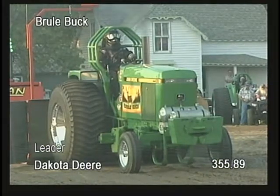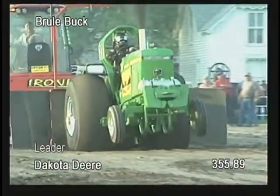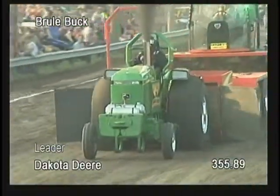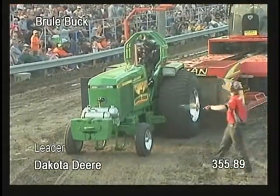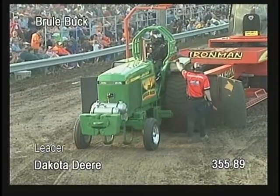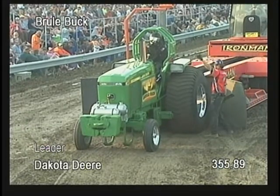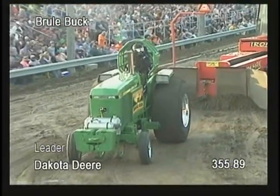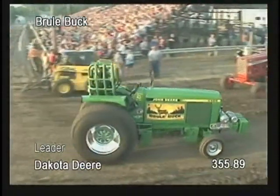Here we go. Chad Andrews out of Beersford, South Dakota. Where's my John Deere, people? Let's show Dad how to do it. Oh, baby, those guys. Now, problem is he might have made a track for them guys behind him. We'll see what happens here. Maybe Marv can cost track that a little bit. 355 and change right now. Dakota Deere has this thing. Wow, they just moved that stake about 10 feet, Fred.